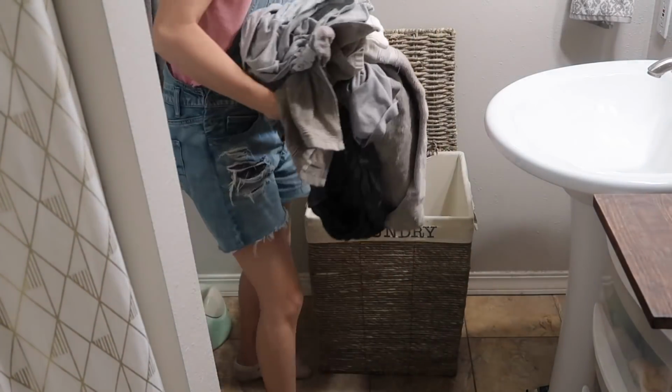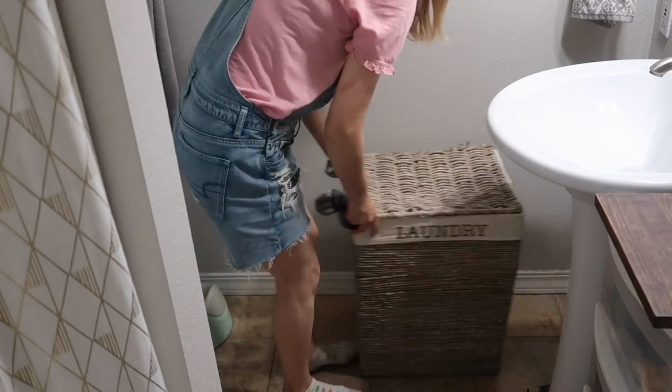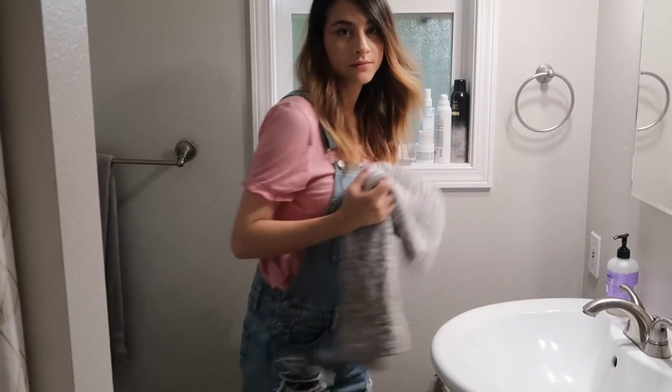The only other place there is laundry in our house is in mine and Daniel's bathroom. This is where most of the laundry goes during the week, so I just quickly emptied that out and then grabbed my hand towel and our bath towels from that bathroom.